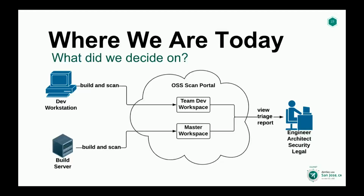Additionally, we've opened up this portal across the organization. Our engineers are obviously able to go in there, look at the results of their own projects to see where they're at. Our architects can get a more holistic view across the portfolio of what libraries are being used and by what teams. Security, we can obviously go in there to get a view of what the vulnerabilities are in that landscape and file any vulns. But legal also has view into this same dashboard so they can get an idea of what licenses are being used by all the libraries in the system.